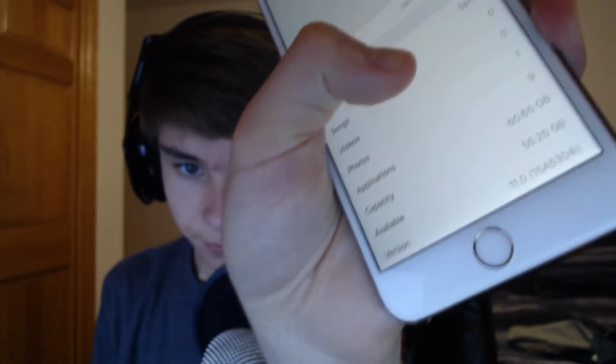iOS 11. Sorry for the little delay there, but I am running iOS 11 Beta 2 on my daily driver iPhone 6s Plus. Now, I'm going to address the big things that I thought were going to go wrong that didn't. One of the big things I thought was going to become really bad was the phone was going to have horrible battery life.